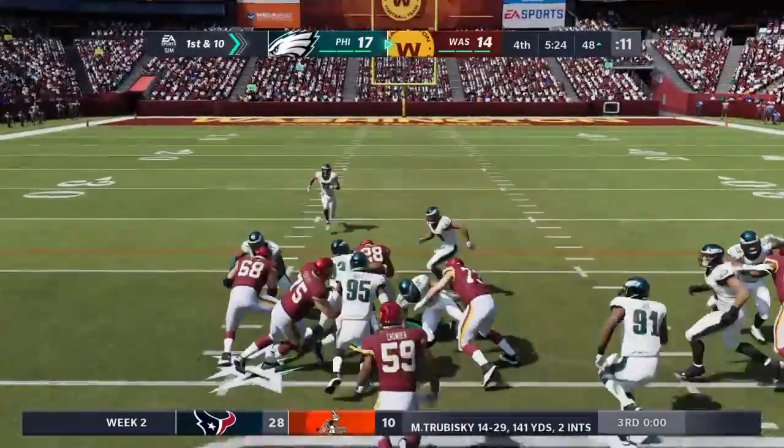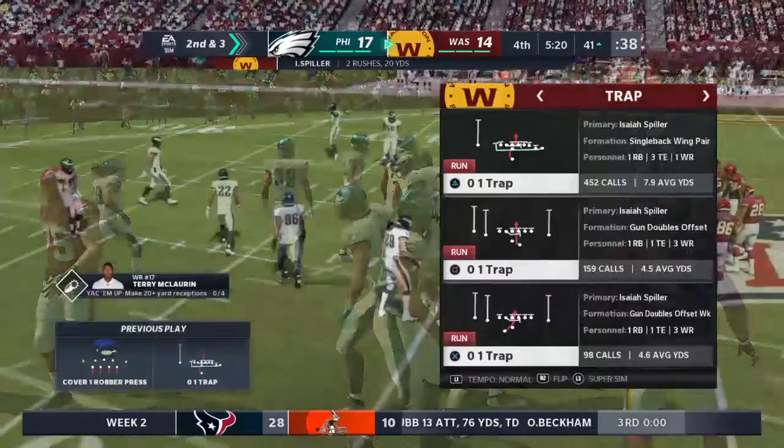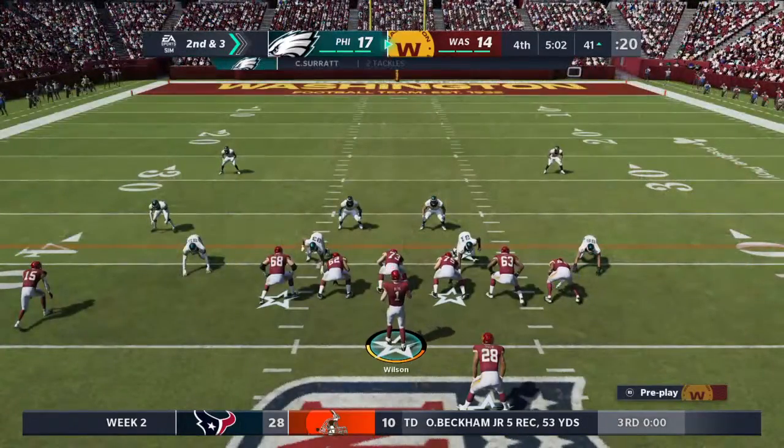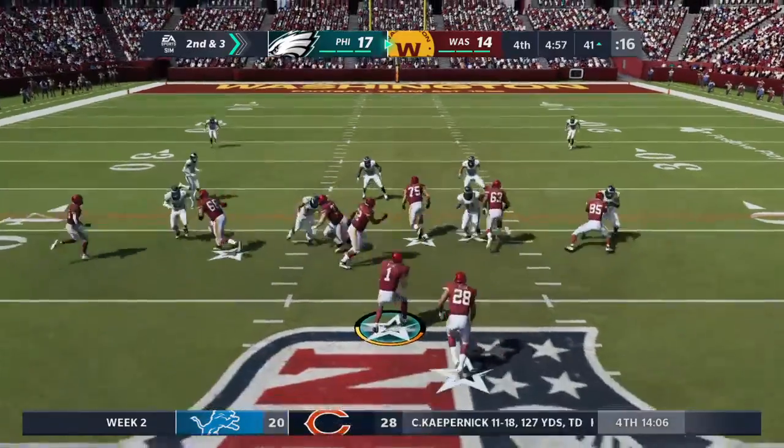Right back to him on first down. A solid run on first down. Gain of 7 leaves him with a 2nd and 3. Taken down at the 41. It's a gain of 7. Brings up 2nd and 3.